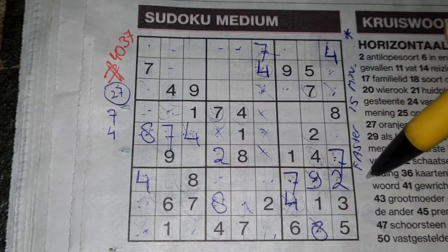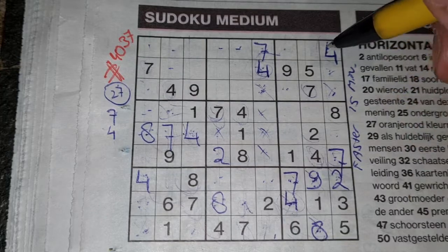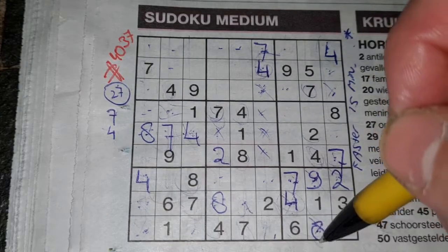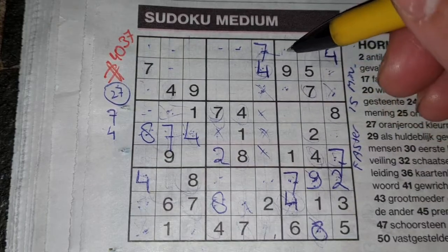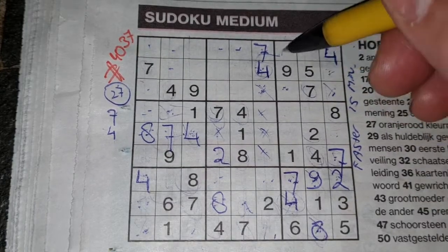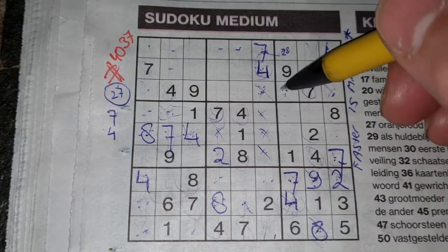We have a pair. We have a 2 and an 8 in the last column. A 2 and an 8 in the column next. So in that column, the only 2 places left for the 2 and 8 should be in those 2 boxes, as a pair. 2 and 8. Let me mark those 2 boxes.